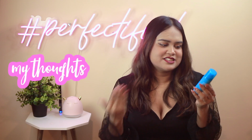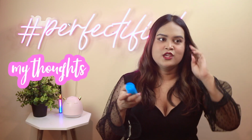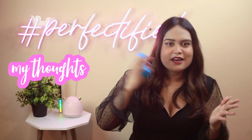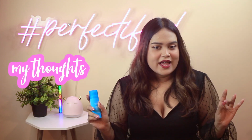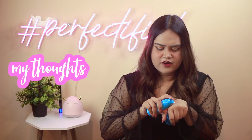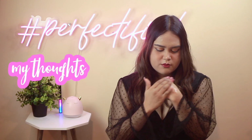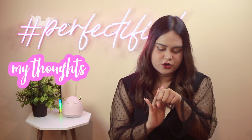The last active based cream I have is the Hydro Plus Multi Hyaluronic Gel Cream. Now I use it like a toner, like a sandwich method. Now why I use it like a toner, I will say because of the texture. I will talk about the texture of other products first, but let's talk about this particular texture. It is cream, but once you apply it, it is almost like water.